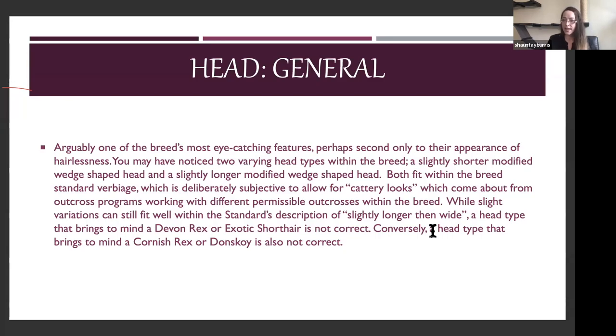You don't want the cat to look like a hairless Devon. You don't want it to look like any tones of exotic short hair. We're not talking about a head that is that short, that extreme. Everything about our breed should be moderate, except our ear size. We want those huge ears and we want big eyes, but it's not a breed that is drastic in any sense, like a Persian or a Siamese or something like that.